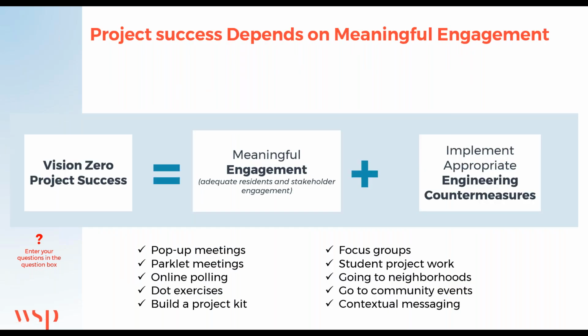A second important part, in addition to using the correct data analysis, is engagement. If we're going to provide the proper facilities for a corridor that's going to work best for the local residents, we need to engage them to understand their issues, understand their needs, and understand their desires before we select countermeasures.